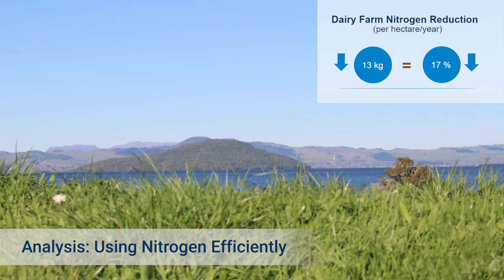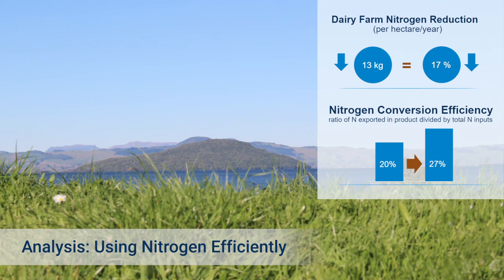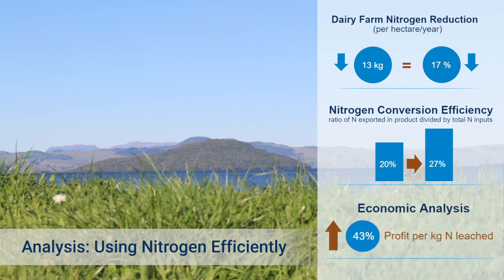Nitrogen efficiency gains were assessed by comparing Stuart's current and previous farm systems. An Overseer analysis indicates that nitrogen leaching from the dairy business decreased by 17% per hectare. Nitrogen conversion efficiency is the ratio of nitrogen exported in product divided by total nitrogen inputs. This improved from 20% to 27%. Farmax indicates that profitability increased by 43% per kilo of nitrogen leached at a $6 payout.